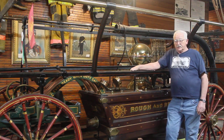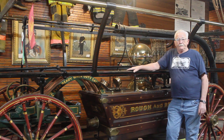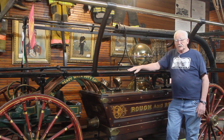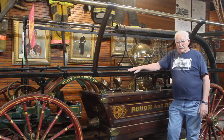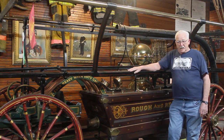And it was all moved and operated by manpower. Normally there were no horses. Only on special occasions they would hire horses to drag it to a muster or a competition or whatever. Normally it was all moved and operated by manpower.